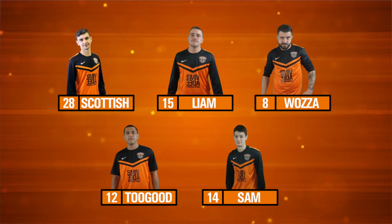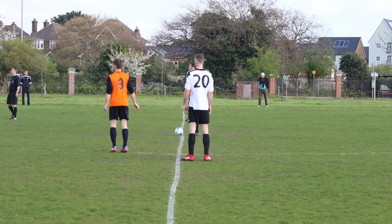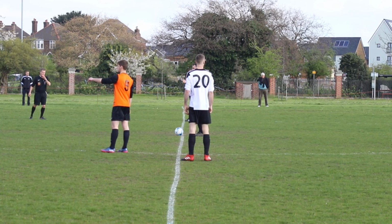Over on the bench today, it's these fine specimens. It's Scottish, Liam, Wazza, Too Good and Sam. So I think that's pretty much everything. At half time, I'm going to announce something, so hold tight for that. But until then, let's crack on with the first half.